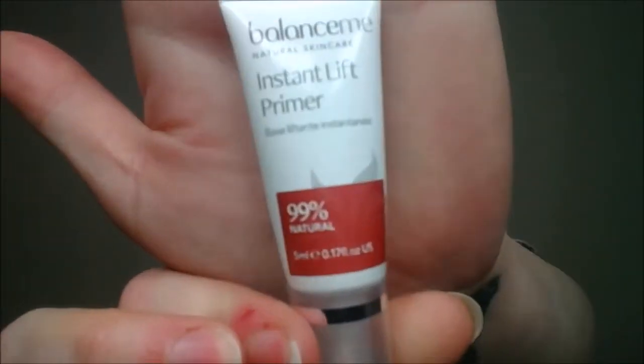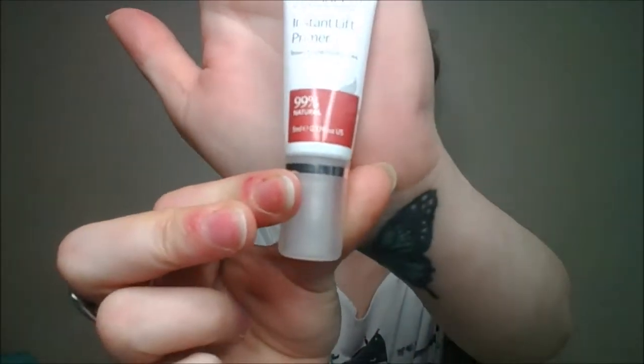Really recommend that one. Next, I got this in my Birchbox as well, which is the Balance Me Natural Skincare Instant Lift Primer, and it's 99% natural. This is supposed to be a complexion perfecting skin smoother to instantly lift and refine skin so it looks more youthful and virtually poreless. Gently smooth a small amount of cream directly onto enlarged pores or expression lines after moisturising.